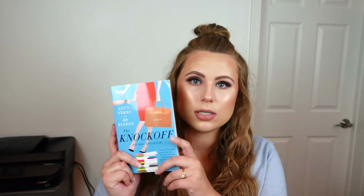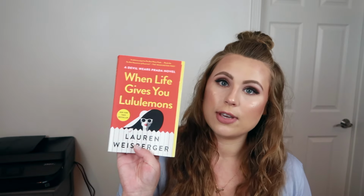I liked this one better. This was the knockoff. This was a recommendation from Lipsticks and Lattes. I think she was the one who was reading it. I liked it a lot. It's kind of Devil Wears Prada. I also bought another recommendation from Lipsticks and Lattes, When Life Gives You Lululemons. I haven't read this one yet, but I'm really excited to.